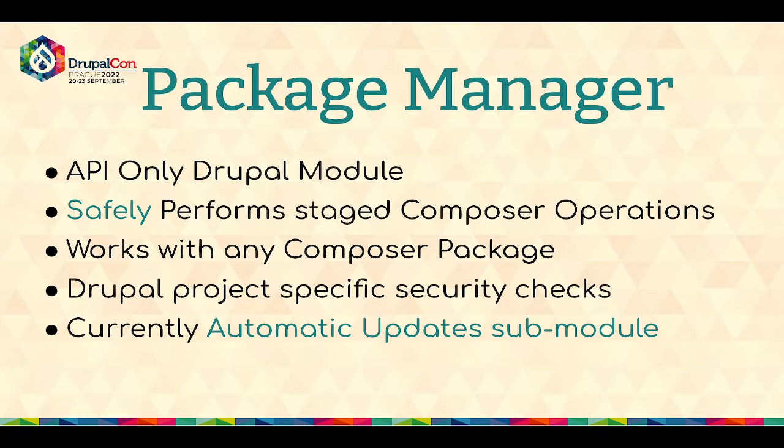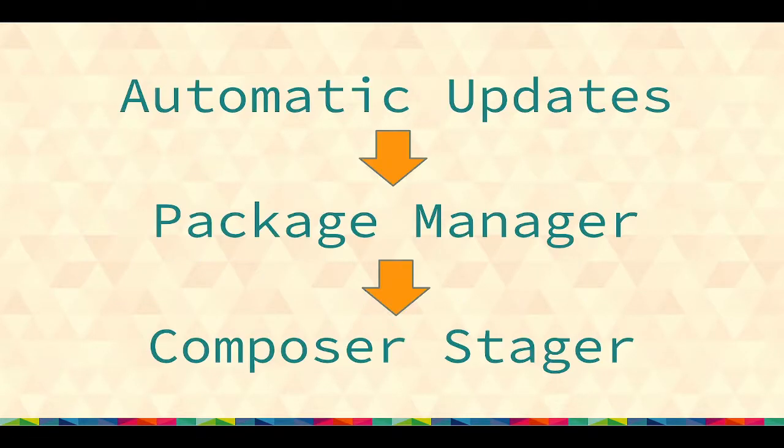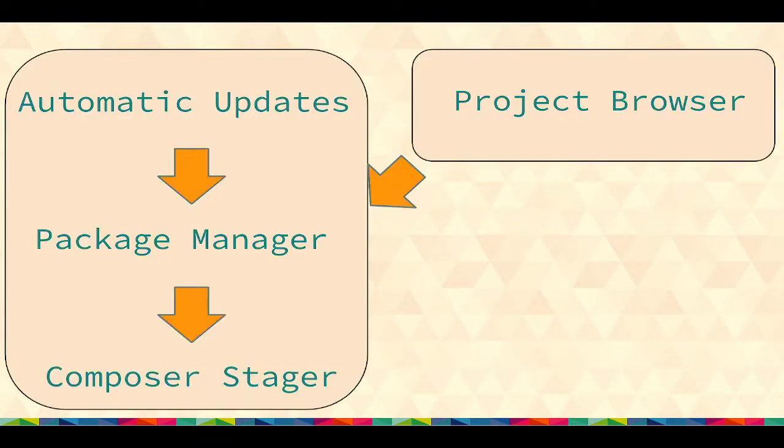Package manager can update any composer project. That's not how automatic updates and project browser are using it, but it doesn't check that you're trying to install or update a Drupal project. You just send it a package name and a version that you want. But it does have Drupal specific security checks. So how it works right now is we have automatic updates and a submodule called package manager, which this presentation is about. Then package manager calls an outside PHP library, also made by the initiative, called Composer Stager. And project browser right now has to be dependent on automatic updates just because the submodule lives within the repo.